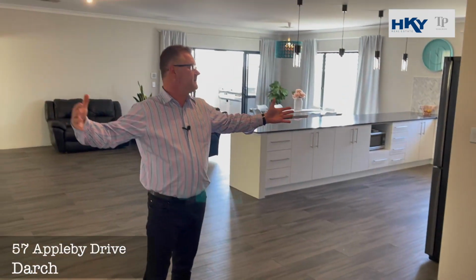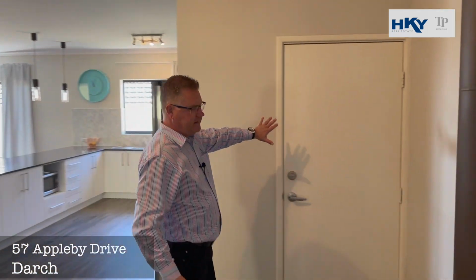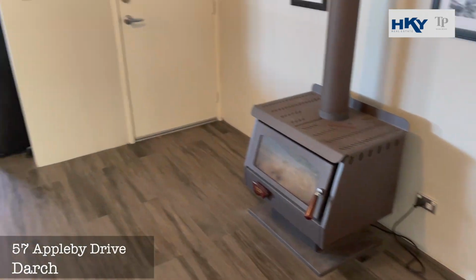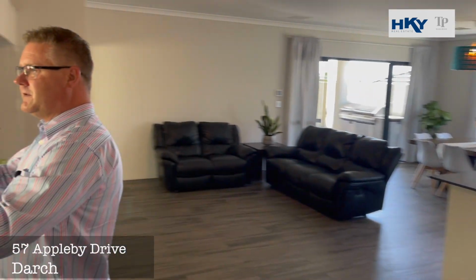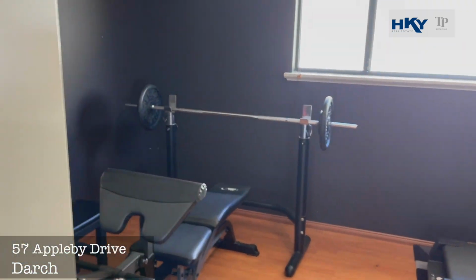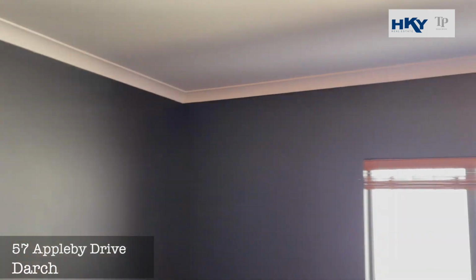All right, look at this, massive. Okay, nice open plan. We've got access direct from the garage here. You've got the nice wood heater for those nice winter nights. Off the main living, we've got a theatre room currently set up as a gym, but easily turned back into a nice theatre room.